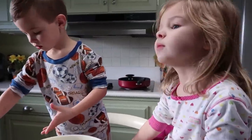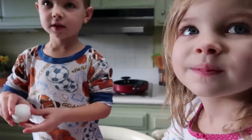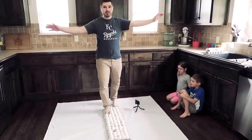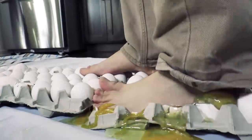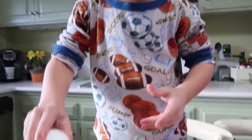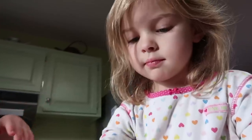Dad, remember we walked on eggs and you cracked them? I do remember walking on eggs. That was crazy. Oh! Oh no! Yeah. This is fun. Cooking is super fun. Oh, he didn't get any shells in there. Try to keep it in the bowl, okay, Laura?